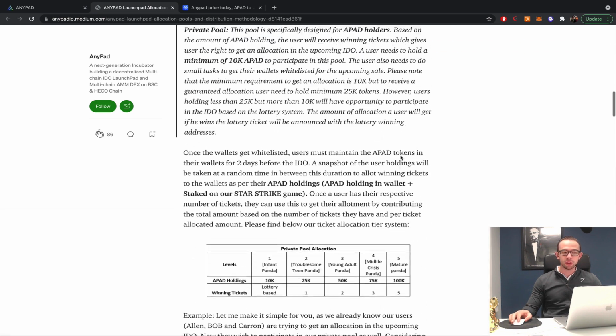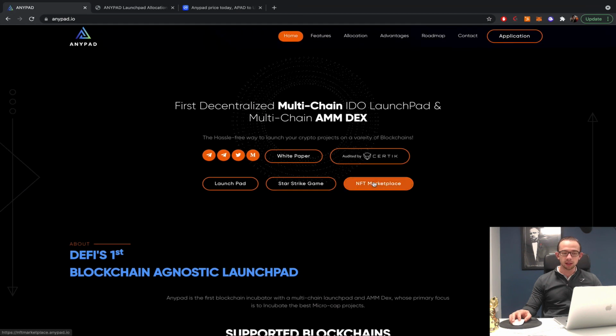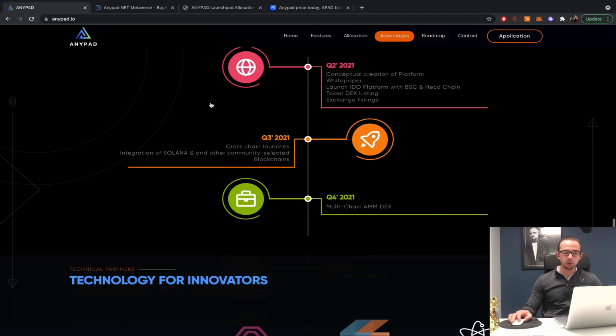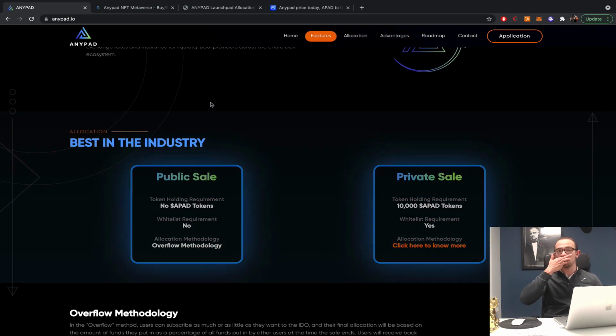This, however, still needs to be updated since the release of the NFT marketplace at the top. So there were, which we can look at in a second, some NFTs there which you could buy, limited edition. If you hold these NFTs for future IDOs, you get multipliers on your allocation.